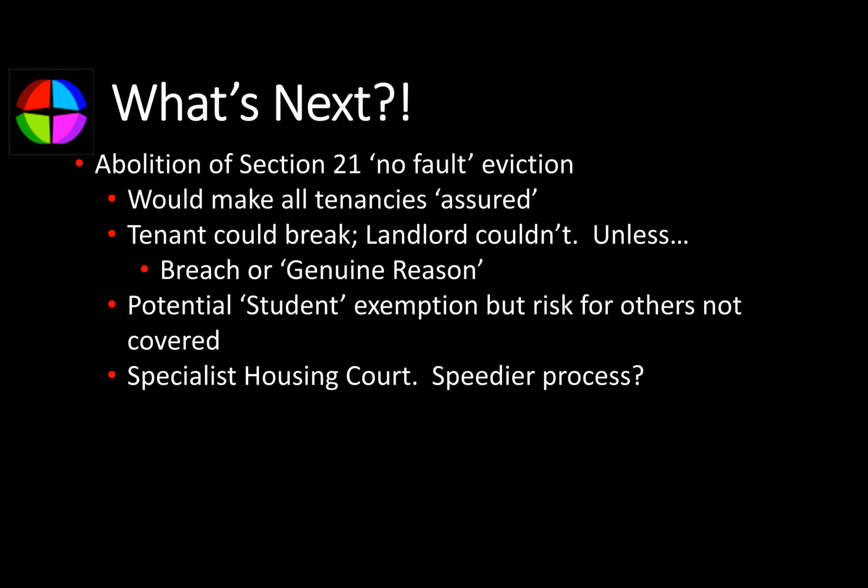In terms of the Section 21 notice being abolished, there will be use of the Section 8 notice, which will have to be amended. In terms of the specialist court, the housing court, they are looking to speed up the process. As some may know, it can take 3, even 6 months to evict a tenant. But if they create this housing court, that should speed things up.